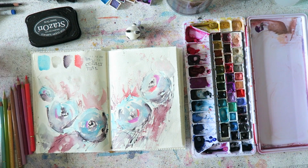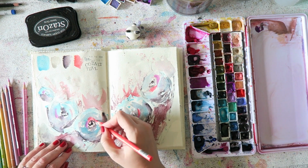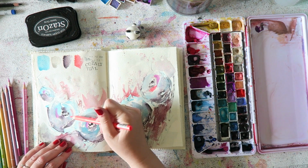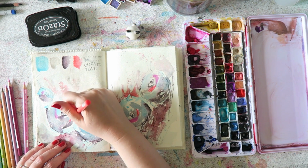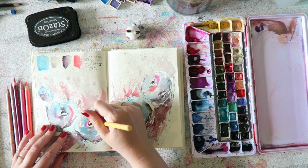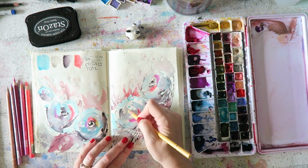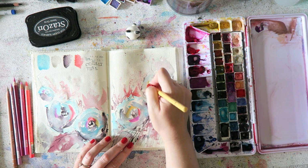And this is the color scheme that I'm going to add, and I just wanted to see how that would work. I usually don't add so many colors in pencil, but that's kind of the whole point of this journal, to explore different things.